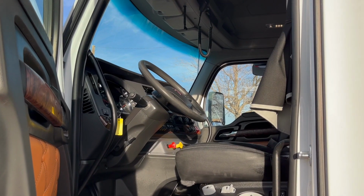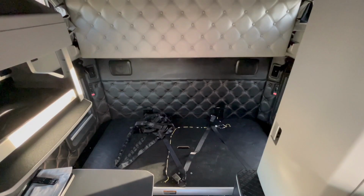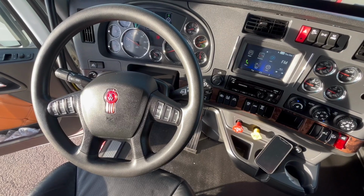Inside, you've got diamond VIT interior, a sleeper that has tons of room and storage, and a dash that shines.